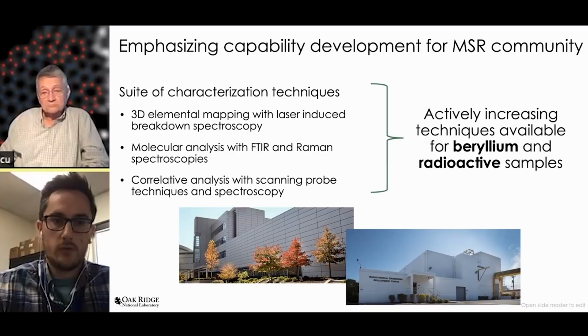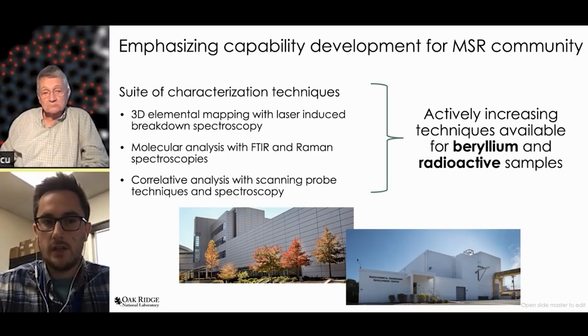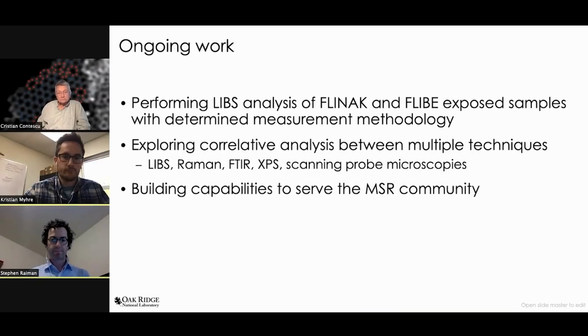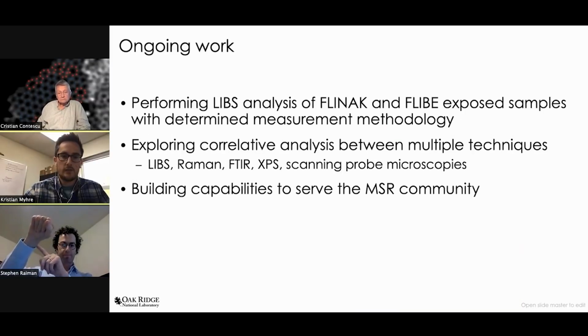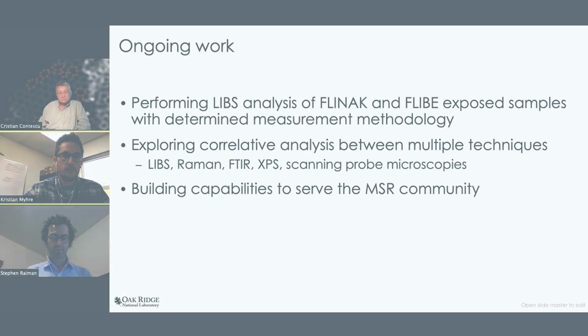We're also looking at, so that's all elemental analysis. We're also looking at molecular analysis to understand and correlate the chemistry to the elemental compositions with FTIR and Raman. And so we'll be working on that. So this is really, I know we're ending now.